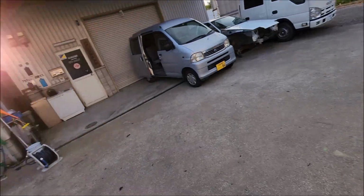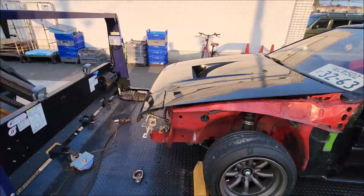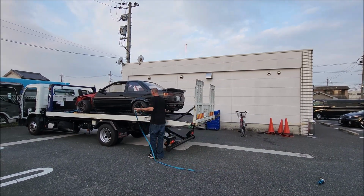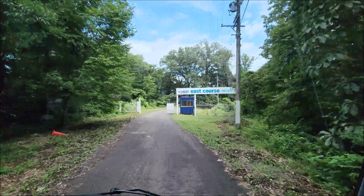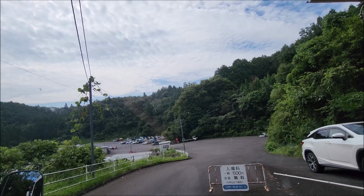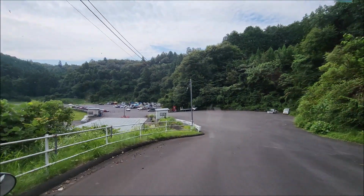Go load it. It's getting rougher by the minute. Alright, that's how we're driving today. Alright, we're here. Nice. Hey, arigato. Oh yeah.